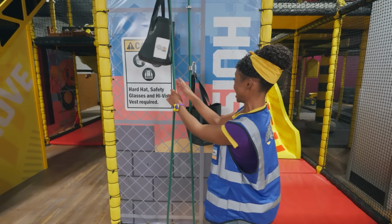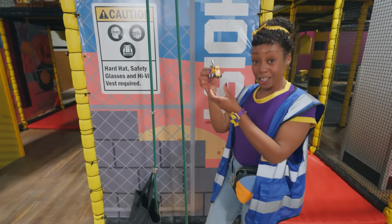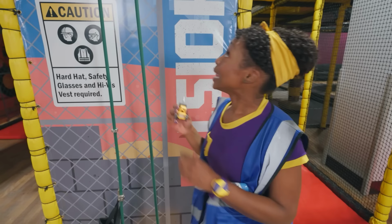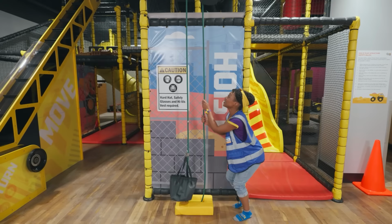Maybe I can send my friend some lunch at the top. But since I don't have lunch, let's see what I have in my jam pack. Oh, look, a little construction vehicle. Let's put it in the bucket and send it up. Ready? Here you go. Whoa, so cool. Let's put something in this bucket too.